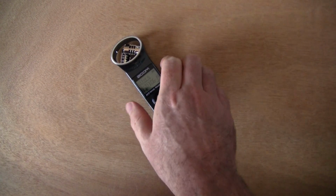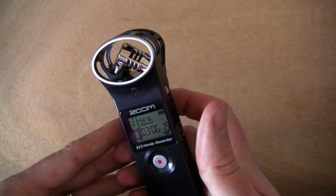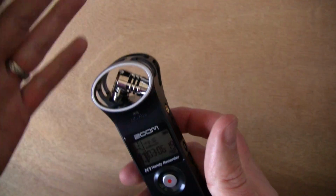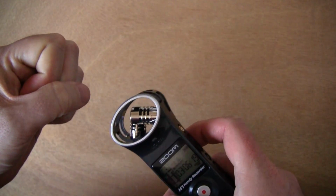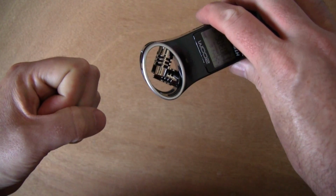Holding the microphone. This is really important. You want to make sure that as you're recording, you're not moving the microphone a whole lot. So if this is somebody's mouth here, you want to make sure that you hold it fairly steady. And my tip has always been hold it 45 degrees to the side.